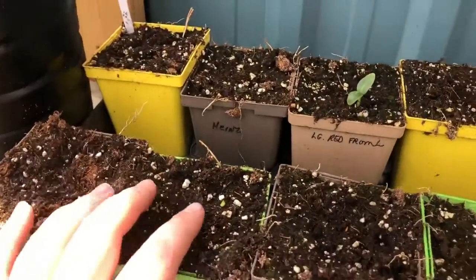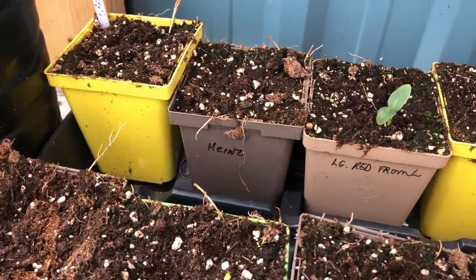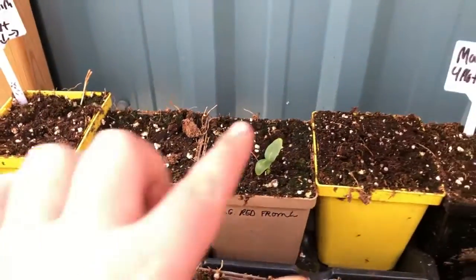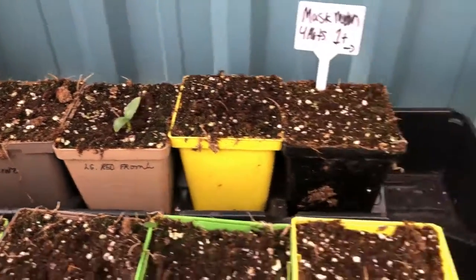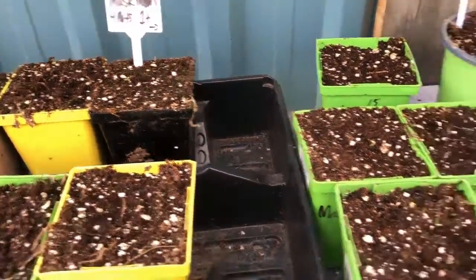So here I'm starting off with my zucchini plants. They usually take a lot longer to germinate and sprout. So far I got one growing here. Muskmelon, no luck on it yet, but I do have one on the next shelf.